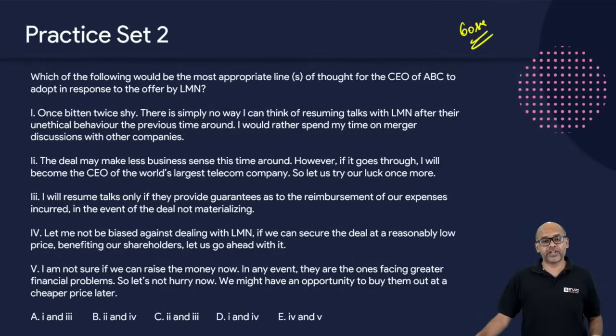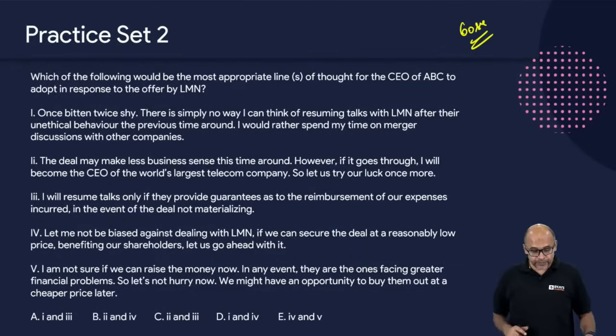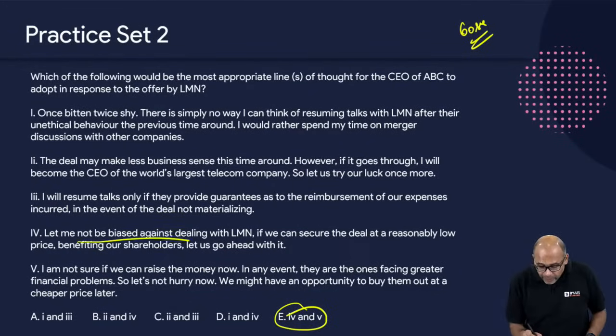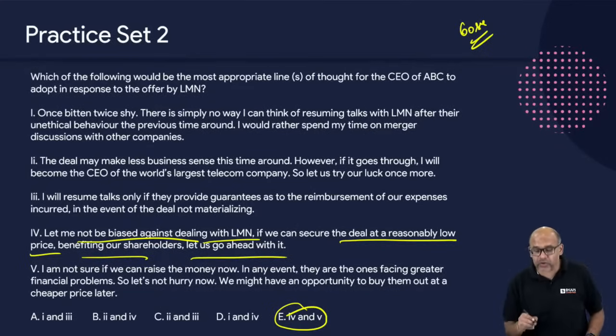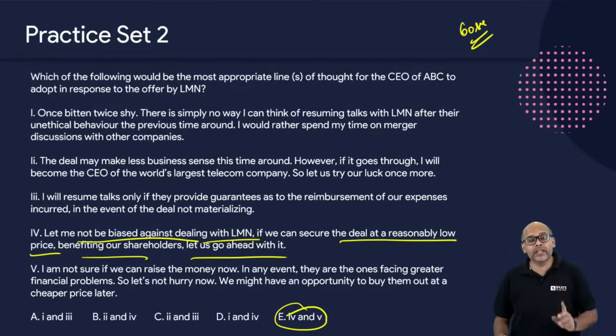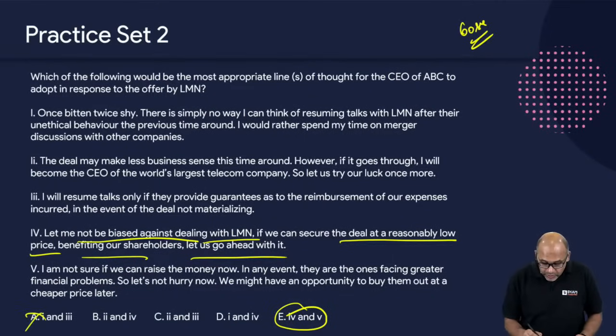Yeah, this is an easy question, not too much confusion here. Clearly the answer is E, 4 and 5. If you look at 4, let me not be biased against dealing with LMN. If we can secure the deal at a reasonably low price benefiting our shareholders, let's go ahead with this. This is clearly the right way of thinking. So 4 should be there in your answer option. So this is ruled out, this is ruled out. Now between B, D and E, which is correct? Let's look at 1.